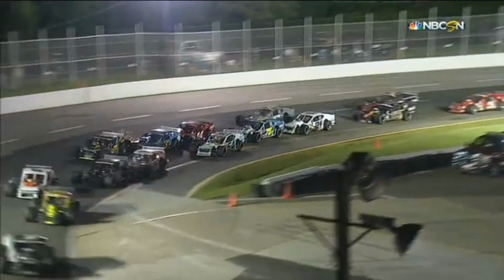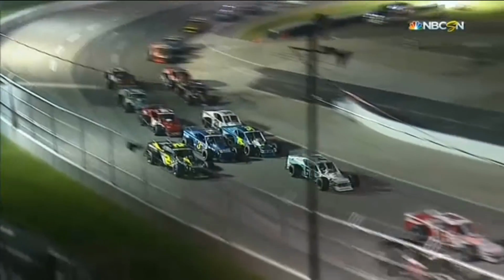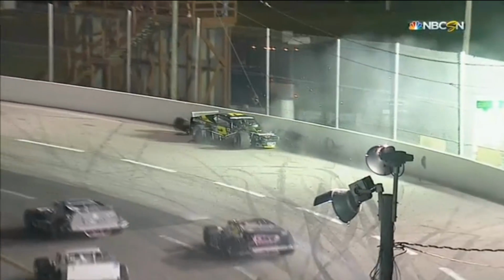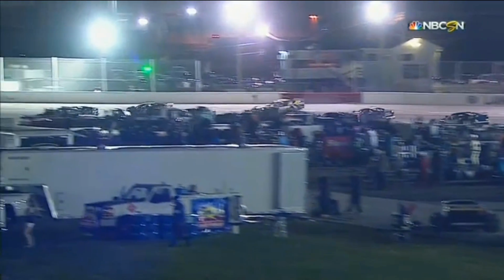Let's see what happened here. Oh, he's battling with Pennick. There's a little contact there. Now, what I don't know is, did the contact cause the wheel to break, or was the wheel breaking what caused the contact? Don't know, but it's wiggling and it's off. It looks like the hub's intact. We'll have to see if... Now, he had pitted on lap 92, remember? Yeah. That thing, it just left.